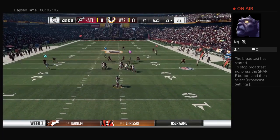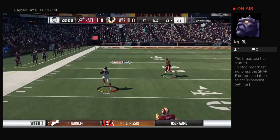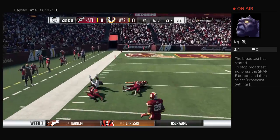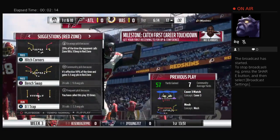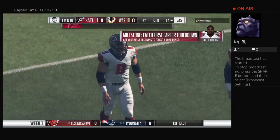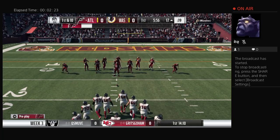Throw here out of the gun. Finds Roberts left side. And he'll be marked down deep in Washington territory. A big play there on the catch and run. 57 yards. And now a first down following that long gain.